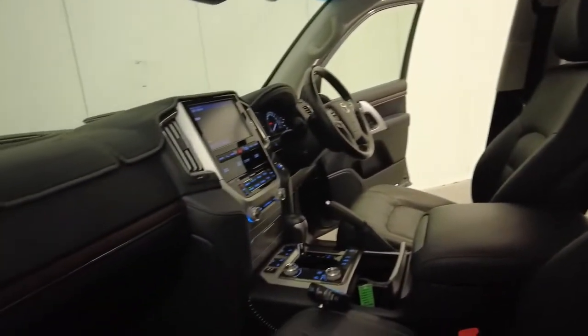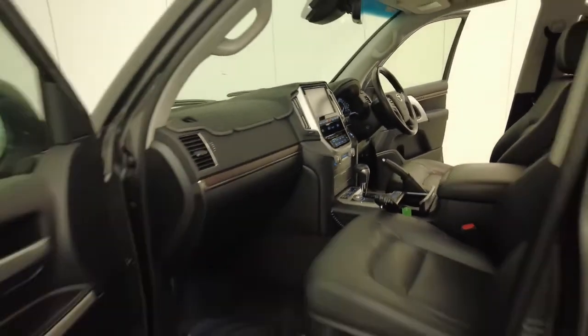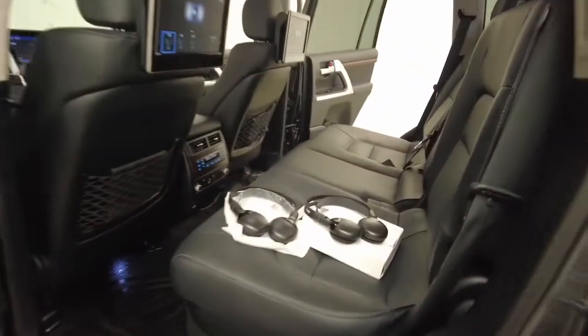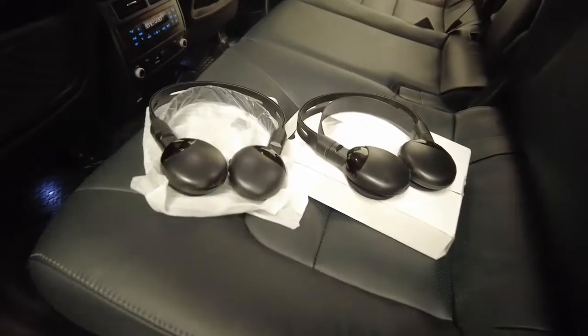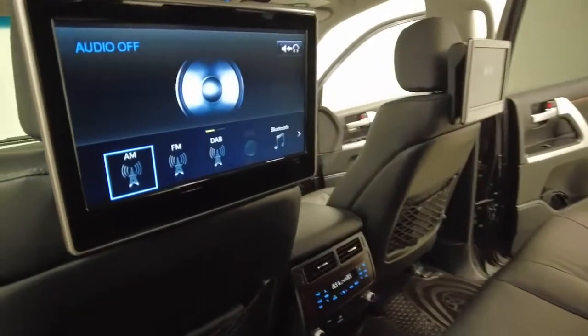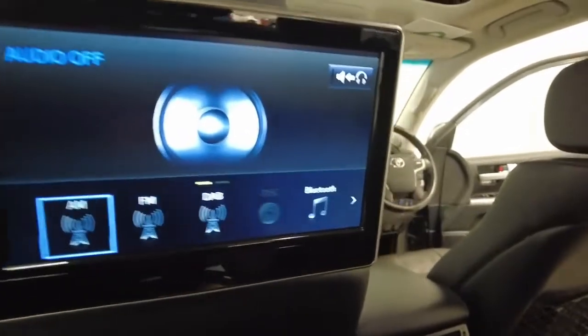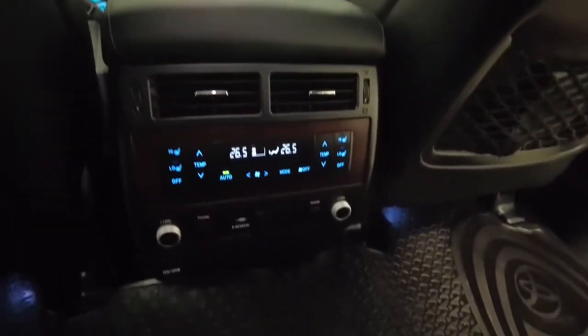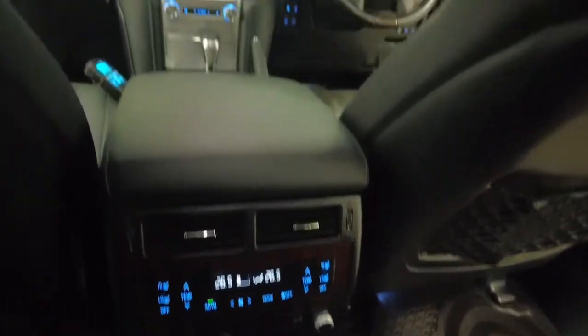Toyota claims the Land Cruiser LC200 uses 13.4 litres per 100 kilometers of diesel in the combined city and highway cycle while putting out 309 grams of CO2. It has a 138 litre fuel tank, meaning it should be able to travel 1,030 kilometers per full tank.